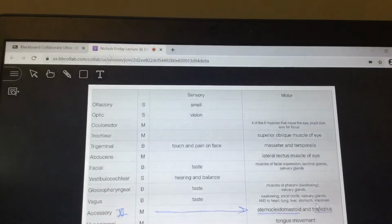The hypoglossal is cranial nerve number 12. Its name means under the tongue. The word glosso means tongue. So this one comes from under the tongue, and it's motor to all those muscles in the tongue. The tongue is mostly muscle, skeletal muscle, and it controls all the muscles within the tongue itself for tongue movement.